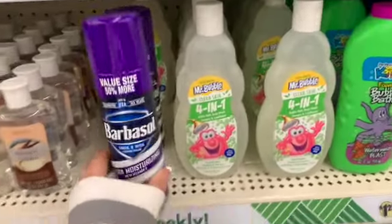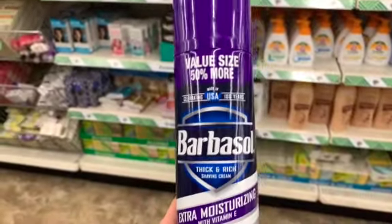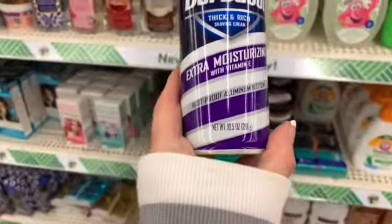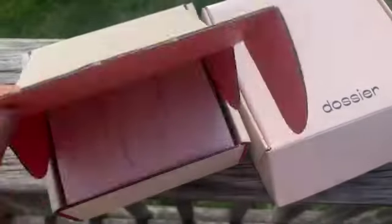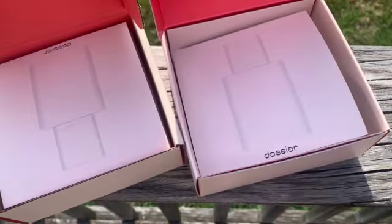We also have brand new Barbasol this week. We have this extra moisturizing variety and we also have the unscented variety. These are 10.5 ounces each.